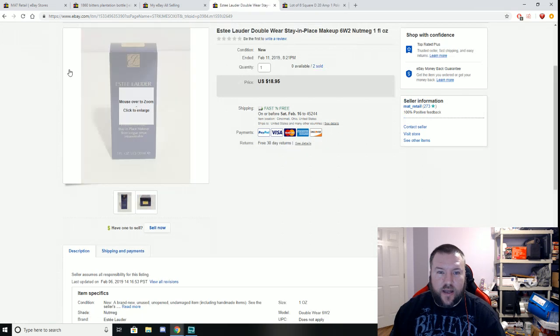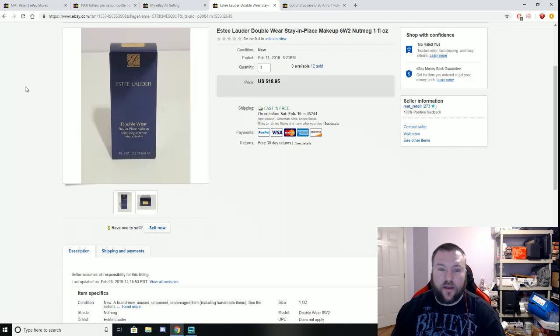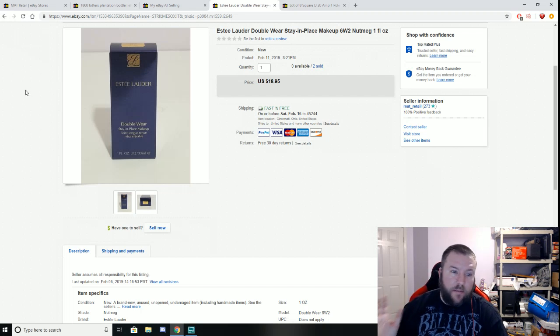All right, here is Estee Lauder. This is that makeup. This is the very last one of these I had. At the closing sale of Elder Beerman 3 or 4 months ago, we bought a bunch of makeup that was like 70 to 80% off or something. We paid $6 for this. We had a bunch of it. We finally sold through all of it with different shades and different types.